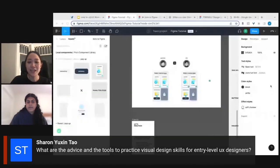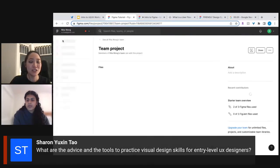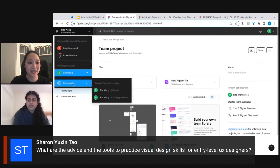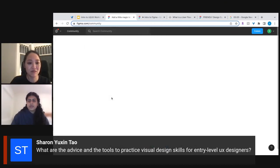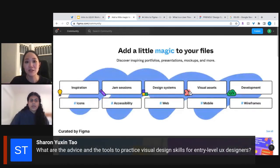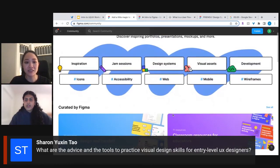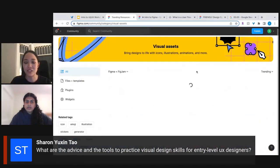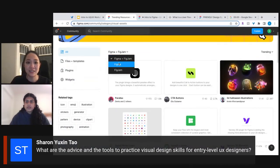Okay, for anyone, and I still do this too. If you go back to your dashboard, Figma has a community. It's an open source community where you can look at other people's files that they've shared. So let's say I'm into visual assets. I want to look at visual assets and just talk about Figma now, not FigJam.